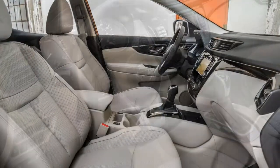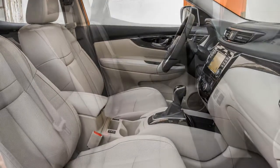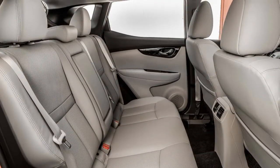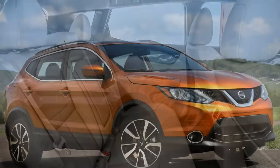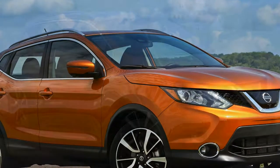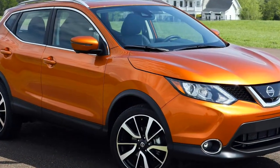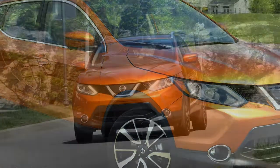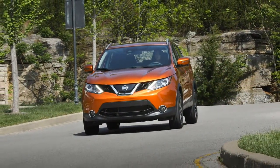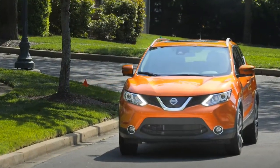The Rogue Sport is based on the European market Nissan Qashqai, though feel free to adopt my preferred pronunciation, Qashqai, while the regular Rogue is similar to the X-Trail. All this would be much more exciting if the Qashqai and X-Trail were radically different vehicles. I tend to dislike the use of model name extensions like Sport, and in this case Rogue Lite probably would have been a better call, as it's similar to its big bro in many ways and there isn't a lot of sport going on here.